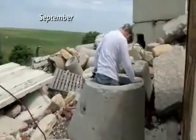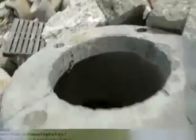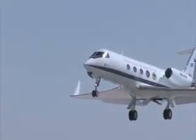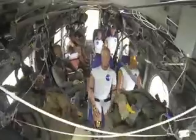NASA and Homeland Security demonstrated radar technology in September called Finder that can detect life signs in piles of rubble after a disaster. And NASA announced a new strategic vision in August for its aeronautics research programs to address challenges in global air transportation, making air travel more comfortable and safer for those on the ground and in the air.